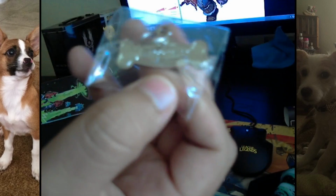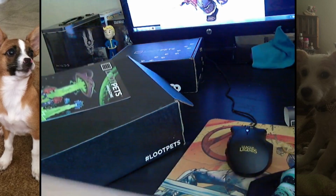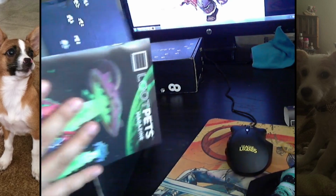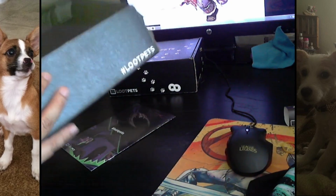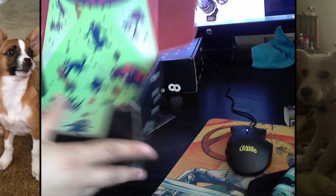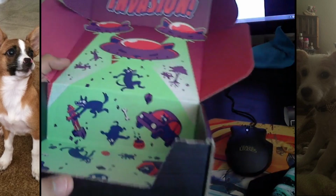It just says Loot Pets. I don't know if you can because the camera's not really that focused, and the writing's pretty small. It's a little Loot Pets neck kind of thing. So, I mean, necklace. Yeah, that one, I like it. It's probably not worth very much, but still something. And then you can see the decoration of the box. It's the Invasions Loot Pets thing.